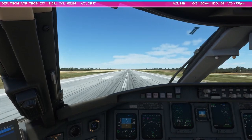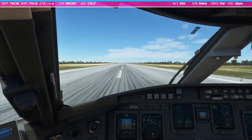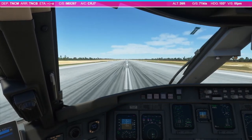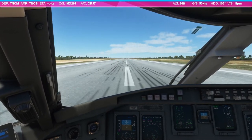Come on, you can do it. There's touchdown. And I'm just going to let the reverses take the strain. Get the nose wheel down so that we can get some nose wheel steering action. And I'm just using the reverses to slow down now. Reverse to idle and let's take over with the brakes so we can get our backtrack done.